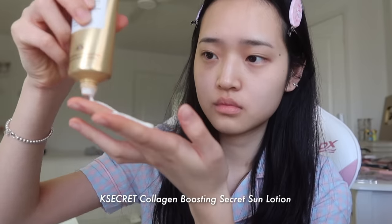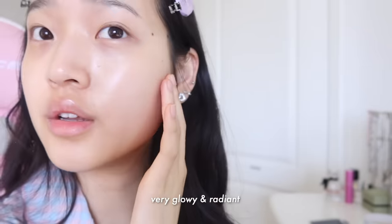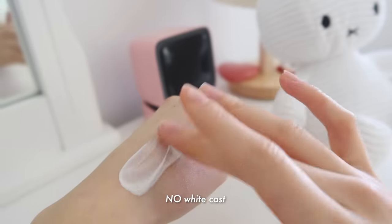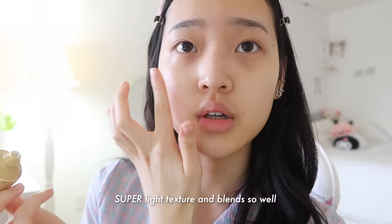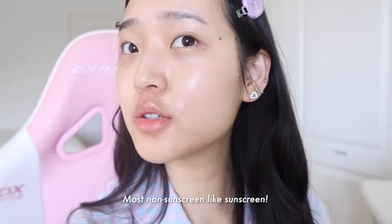And that brings me to the last step, which is the Collagen Boosting Secret Sun Lotion. As you guys can see, the contrast between the radiance of the side where I didn't apply the sun lotion and the side that I did, it's so much more glowy and radiant. This product is SPF with an instant glow effect. It's a 5-in-1 multi-day cream with hydrolyzed collagen. It's also really lightweight and it feels like a lotion. And now both sides are so glowy. So that is the end of my skincare routine.